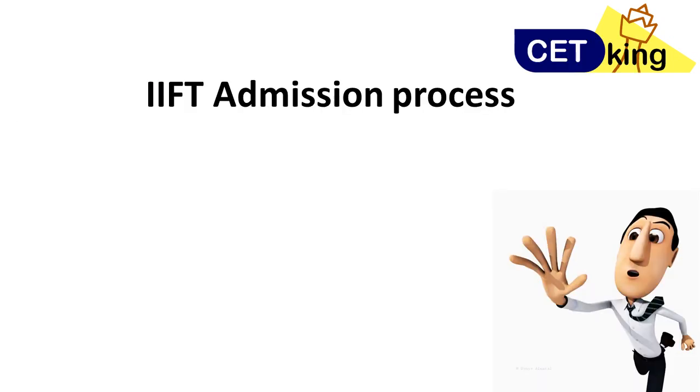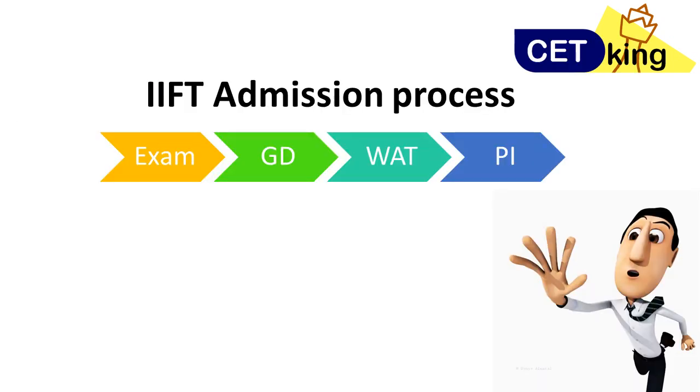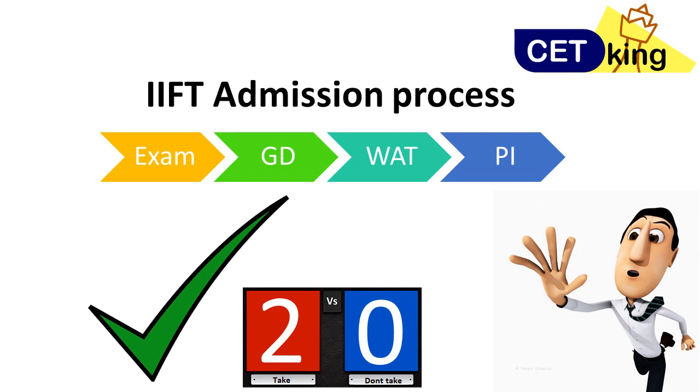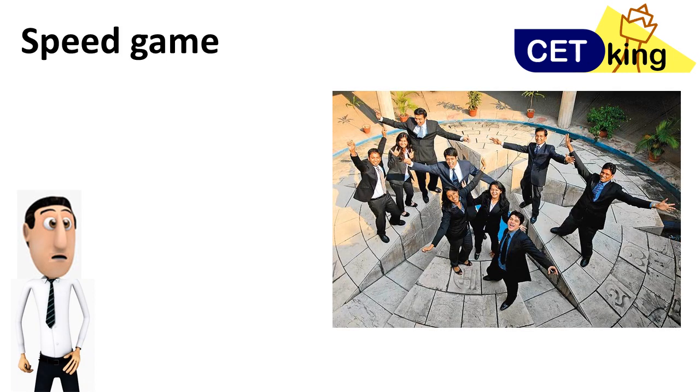So infrastructure is recommended. Number two, admission process. It's a very simple process. Take an exam, GD, VAT, PI, and you are selected. There is no profile-based selection, and none of the nonsense which is being done by a few of the B schools. From that point of view, it's a simple, straightforward process, which makes it a very good exam to give. So 2-0 here for the admission process.